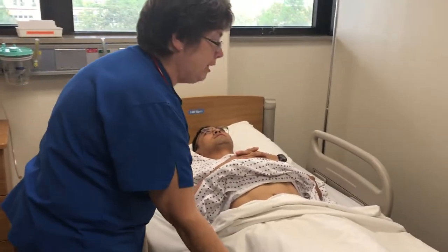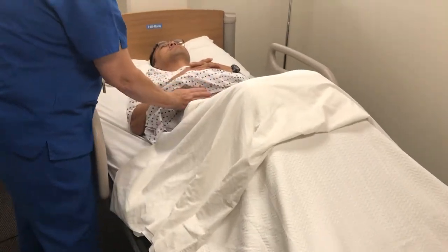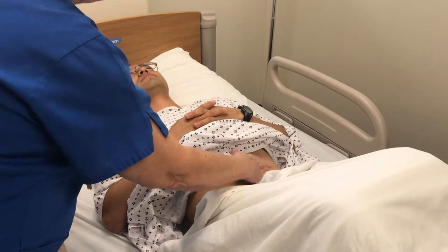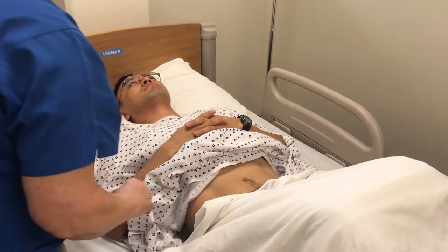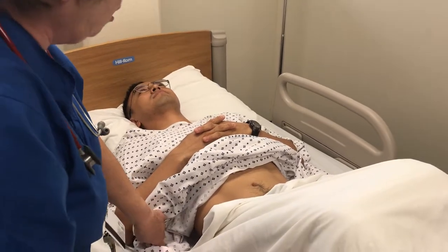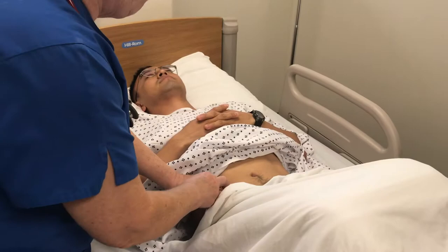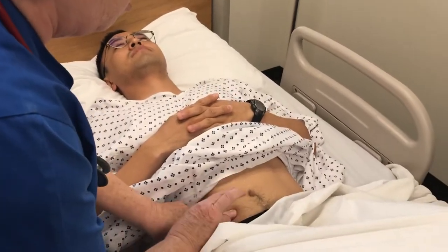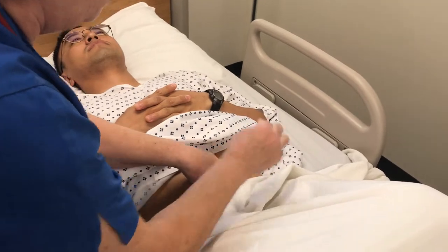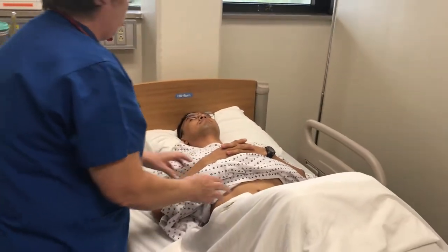I want you to flex your knees up just a little bit for me. That'll make this a little more comfortable. I'm just going to touch your abdomen. I'm going to palpate in all four quadrants. Is it tender or anything? So your abdomen was soft and non-distended and no tenderness noted. And the next thing I'm going to do is percuss. This is a little different and we'll talk about it next week. And I would say that that was a tympanic sound across your abdomen.